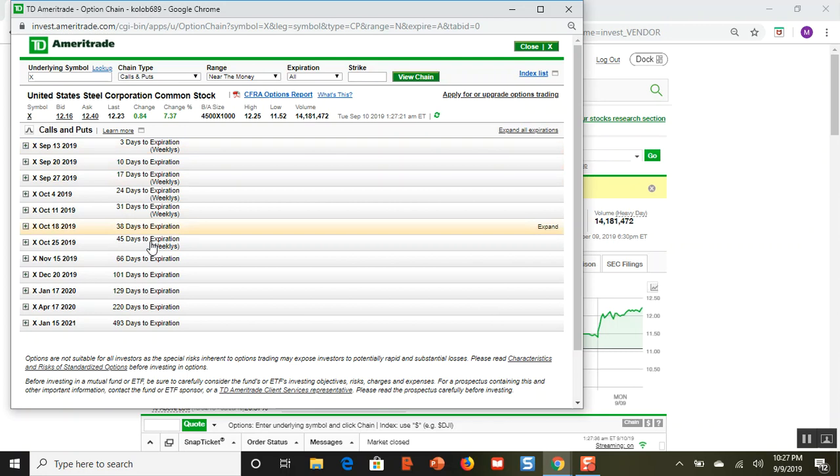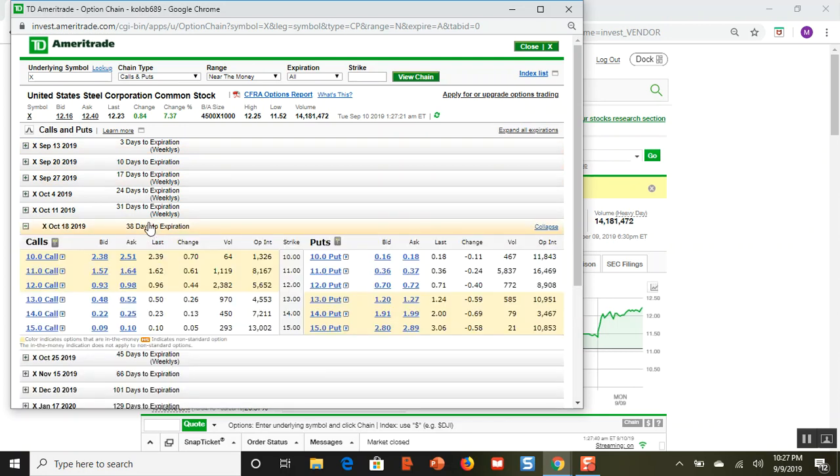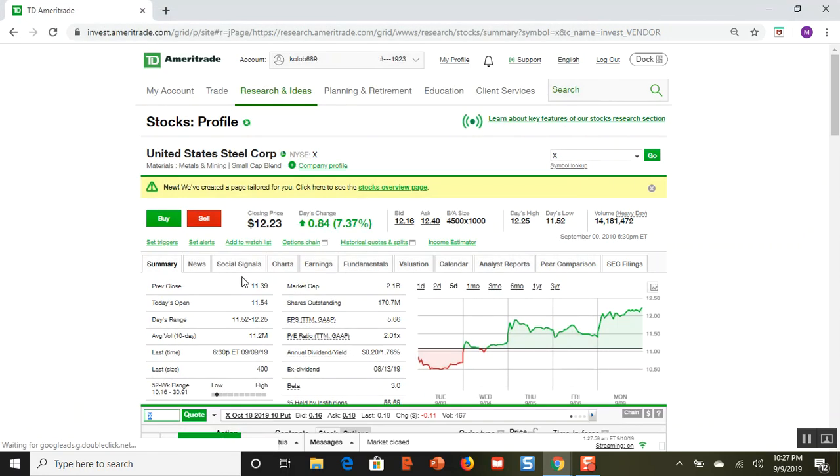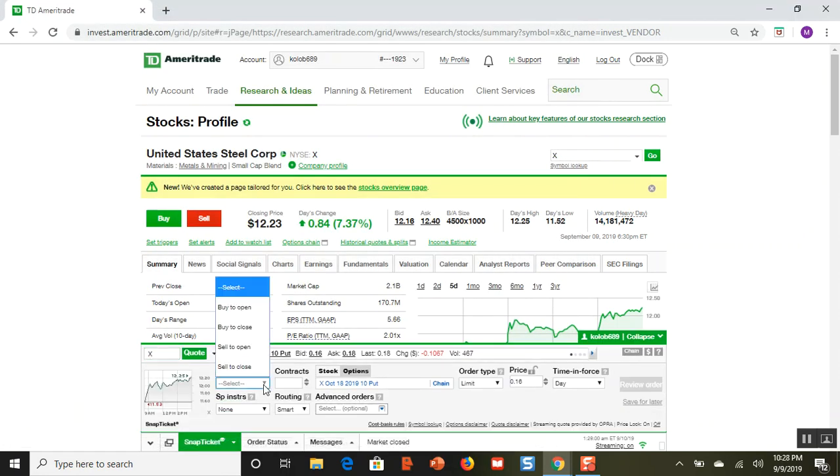Okay, so for example, if we look at put options, let's say 38 days out, and we look at $10 puts, and this is super duper conservative, and you don't even get that much, right? But let's say that you got a few $1,000s. Let's say you got $5,000. If you wanted to, you could click on this $10 put, just like that, put in the sell, and then put in your action. And you got 4 options here. You got buy to open, buy to close, sell to open, sell to close. You would be selling to open.